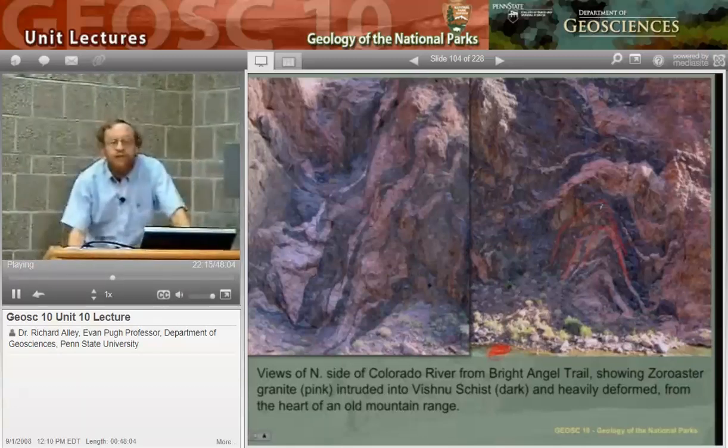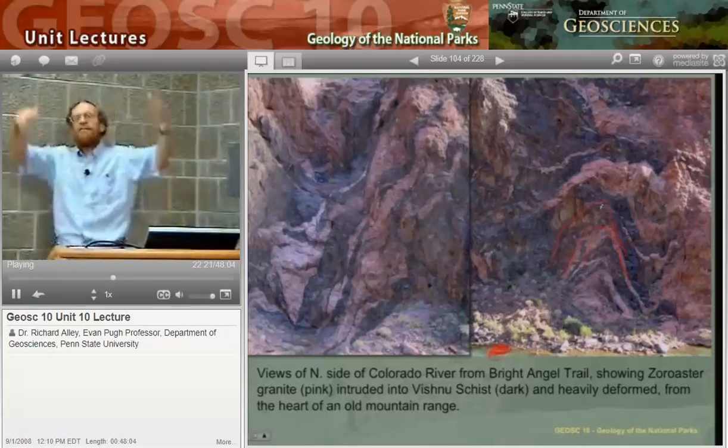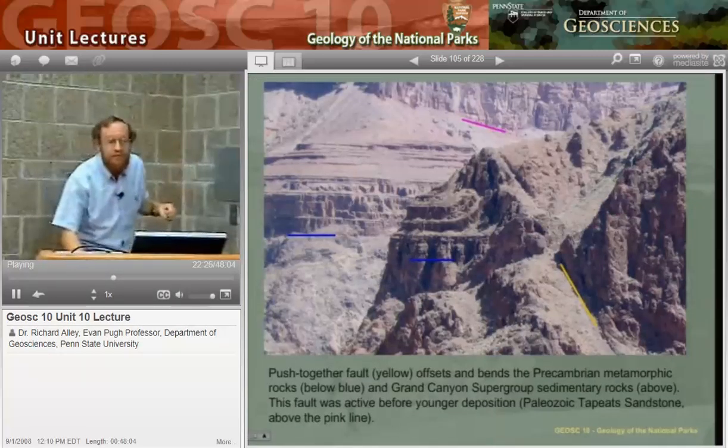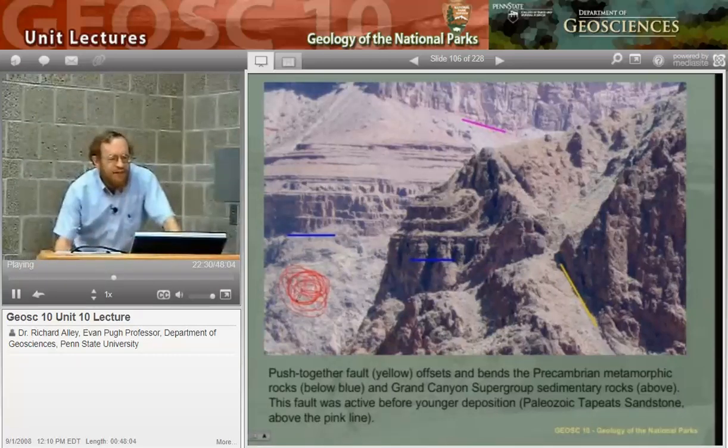Okay. Those rocks in this picture are down at the lower left. I'm sort of scribbling on them. That's the heart of the old mountain range. Above that, the blue line marks an erosion surface. And so these hot rocks were brought up to the surface. They were weathered. They were eroded.